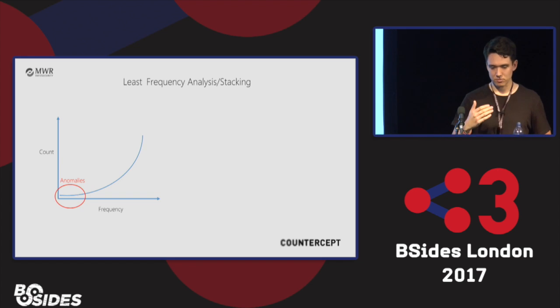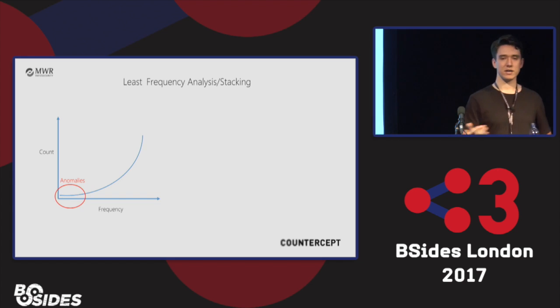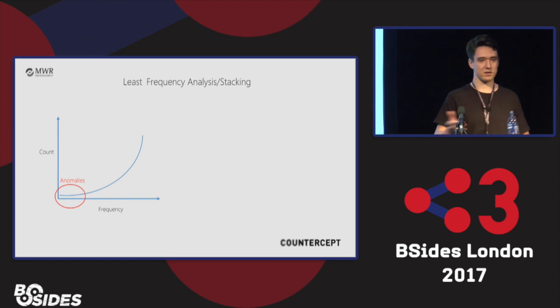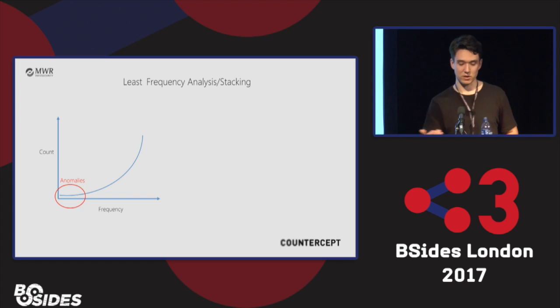So if you, for example, were to look at run keys across an organization, there'll be the same run keys on a large number of boxes. You've got that, I don't know, what is it, like Java update or whatever. That'll be on a few thousand boxes. But then maybe if the attacker drops one specific run key for one specific payload on one box, well, that's going to appear at the low end of the scale, and it's going to be anomalous.